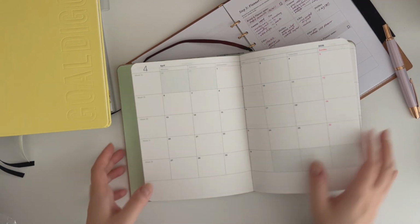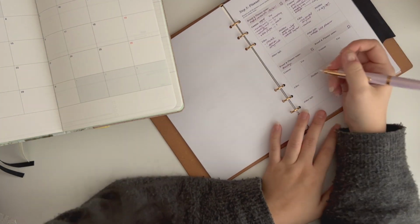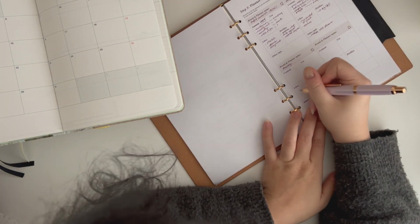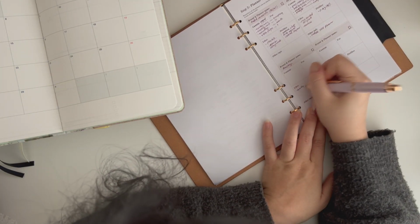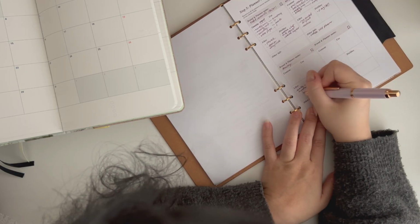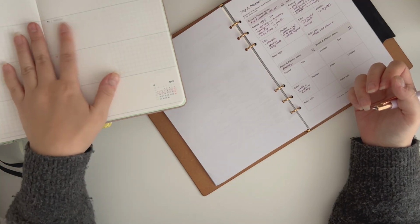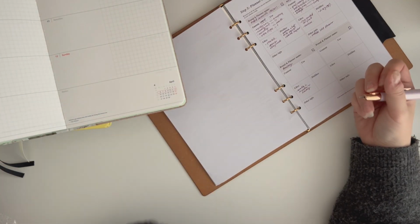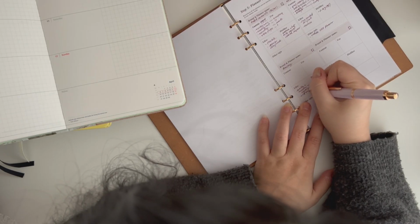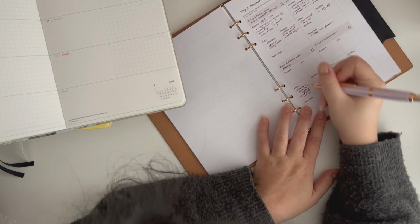Oh, their monthly is actually inside. Do I like that or do I not like that the monthly is so close? I think I like that. Monthly is together with weekly. And then I also like that it's half blank, half grid. Lots of extra stuff.